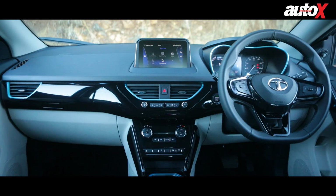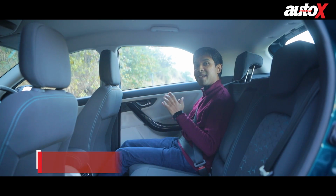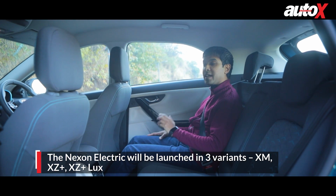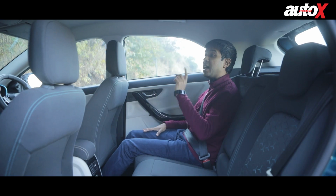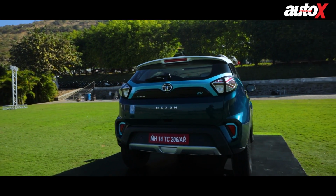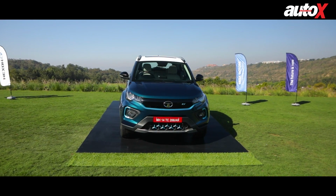Now in terms of equipment, this is the second to top XZ Plus variant of the Nexon Electric. There is a top-end Luxe variant which gives you some additional equipment such as faux leather upholstery for the seats, a sunroof, automatic headlamps, automatic wipers. All of that stuff isn't available in this XZ Plus variant. Having said that, I think it has everything that it needs.